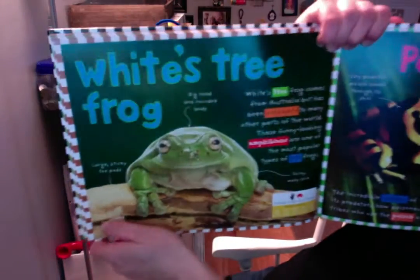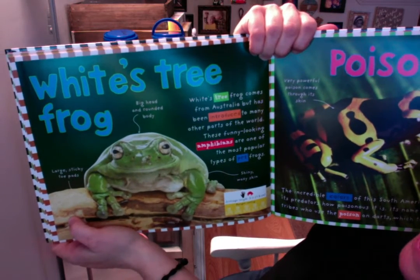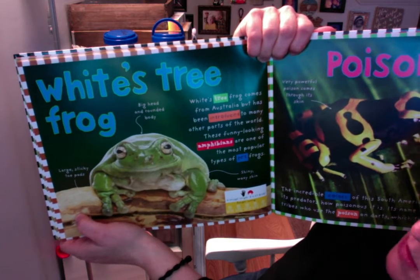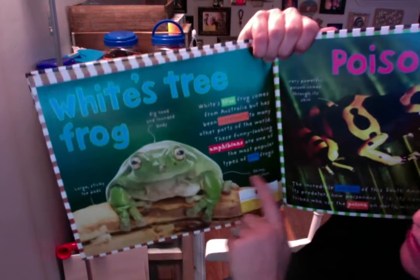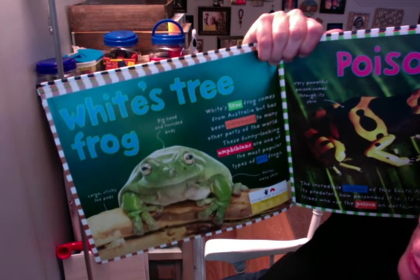Next, we have the White's tree frog. White's tree frog comes from Australia, but has been introduced to many other parts of the world. These funny-looking amphibians are one of the most popular types of pet frogs. It has shiny, waxy skin and large, sticky toe pads down here. It has a big head and rounded body.